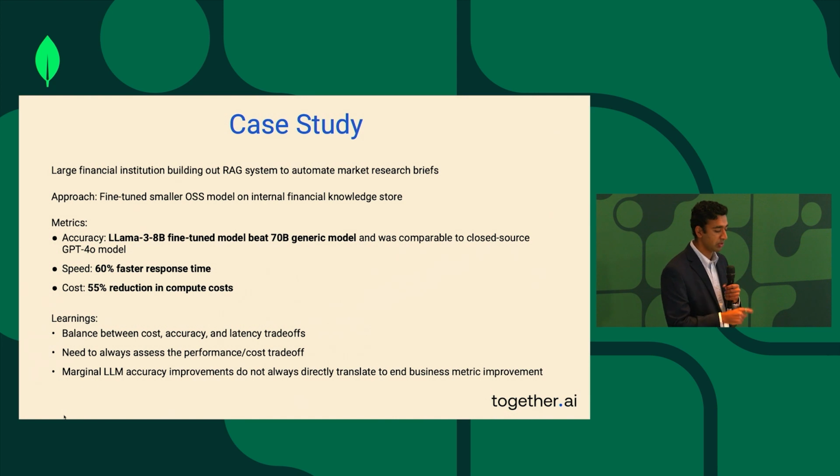And so really needing to assess, almost like in an ablation style way, how much, as I improve my embedding model, as I improve my re-ranking model, as I improve my end model itself, how much performance benefit do I get? What's the end system performance? And then what's the cost to do so?